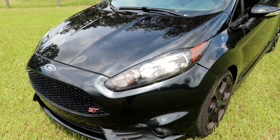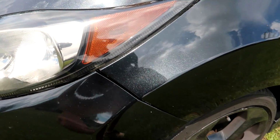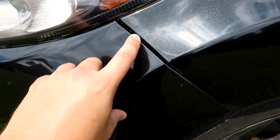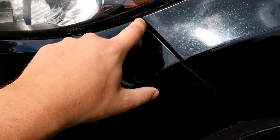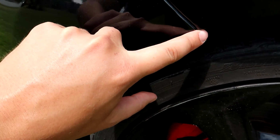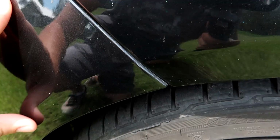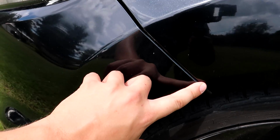It's when we come over to the gap between the front bumper and the fender that we see they don't completely line up. You can see there's enough of a gap here for me to fit the tip of my finger in. And when we come down here, this fender is just slightly lower than where the bumper lines up with it. These should always be flush, especially on modern cars.